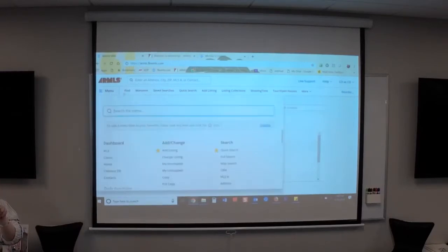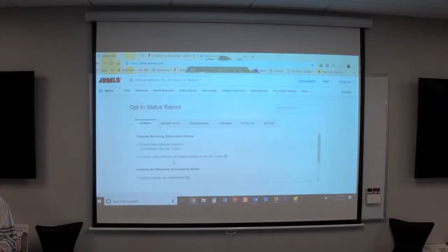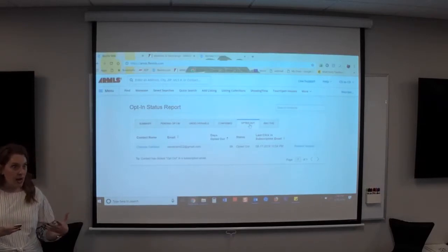If you go to your menu, under contact management, this opt-in status, if you click on that, that brings you to here. And there's a few buckets here. So opted out is going to show you any clients who have clicked unsubscribe, right? They've opted out of it.